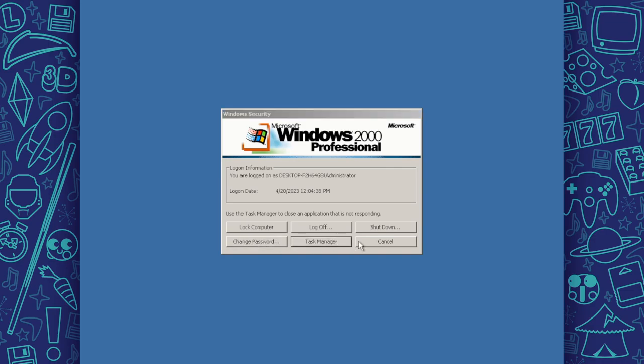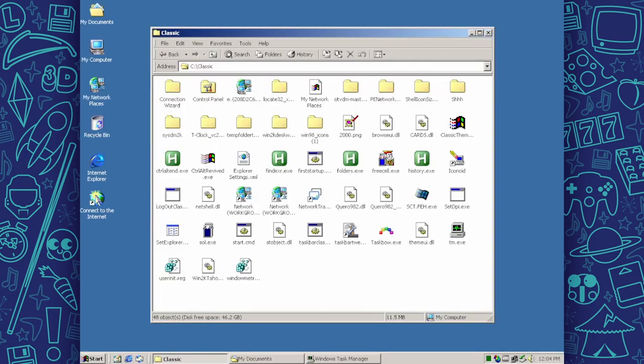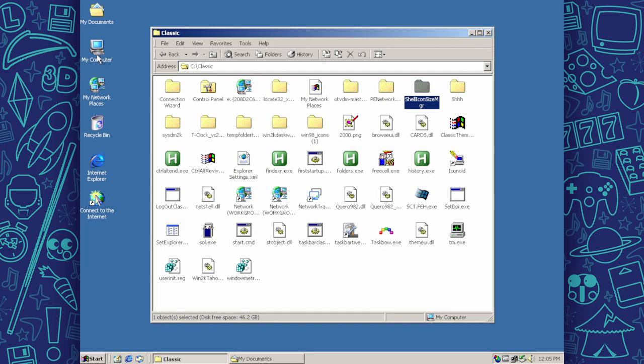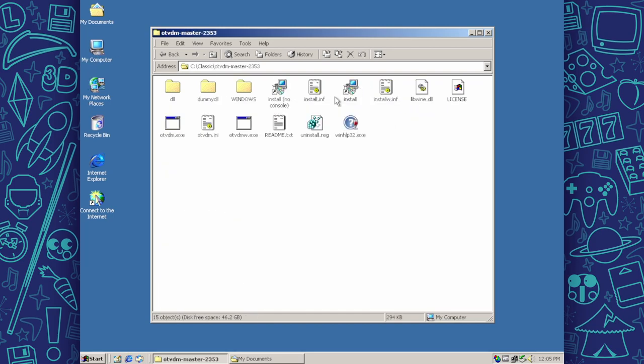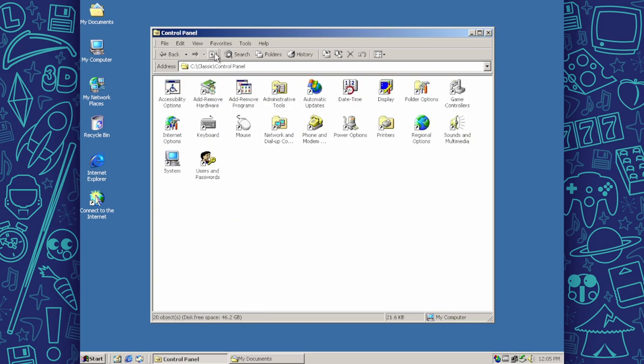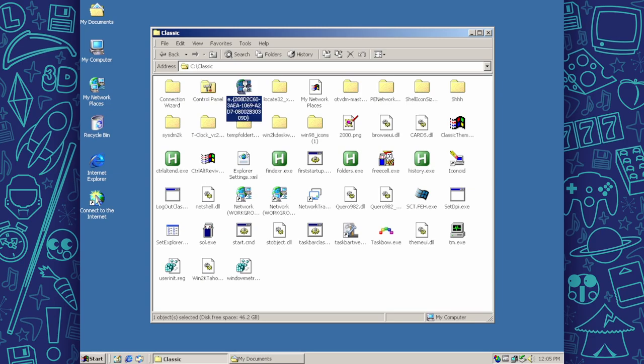Task Manager just opens Task Manager, but it is in the background. Huh. What's that? Nothing, apparently. Shell icon size manager, that's important. Make sure everything's pixel perfect. PNetwork Classic, what's this? OTVDM, that does ring a bell. Visual styles, okay. So presumably this is to get the classic theme. That's just Control Panel, that's the directory that we came across before.